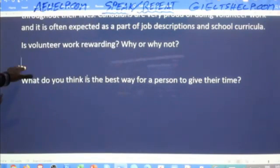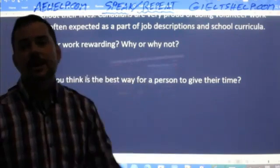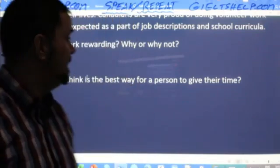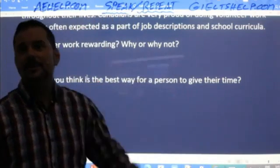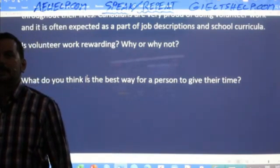Next question. Again, try to give me a nice full sentence answer for this. Include the important components of lexical resource and grammar. Is volunteer work rewarding? Why or why not? It's kind of a rhetorical question. Go ahead and answer this one. So is volunteer work rewarding? Why or why not? Okay, let's see what you have for this one. All right.